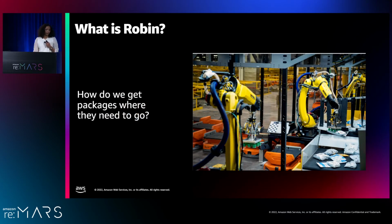A little bit of background about what Robin is. As I said, it's an autonomous manipulation robot that picks packages from clutter and places them onto these drive robots. And these drive robots then go and sort these packages by zip code or area code that are then sent to our delivery partners. We built the intelligence for this robot to perceive the packages, decide which package should be picked, how it should be picked, and how it should be placed.